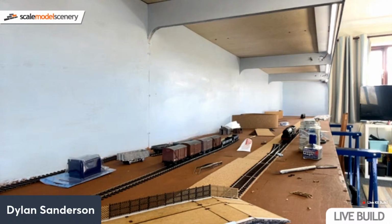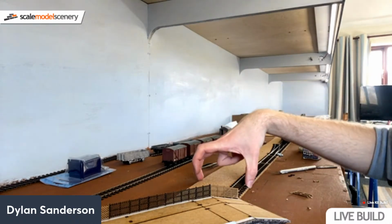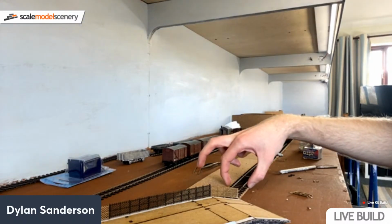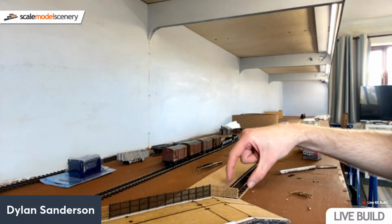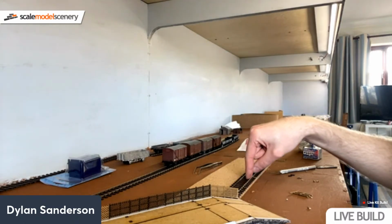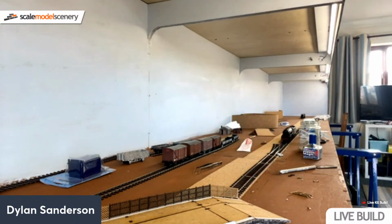David just says, how do you lay cork under curves like on a Helix? Since this is straight, this is double cut to double track thickness. If you were doing curved, you'd cut it down to single track thickness, and then you'd cut it in half. So the join will be in the middle of the sleepers, and that will allow you to bend it around corners.